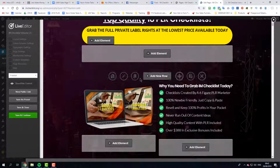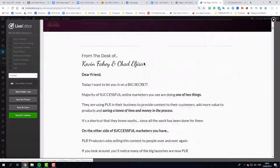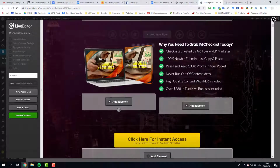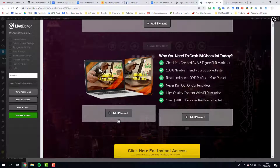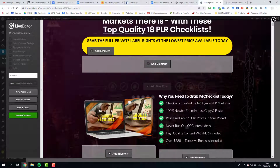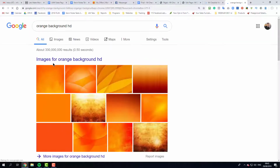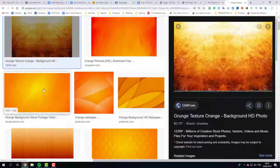Okay, the last thing I will do with this, I'm going to put in the content here, but because I've got an orange kind of freckle here, I think it's a nice cover design, but the background design is probably not what I'm looking for. I could probably change that to make it better. So I can simply go to orange background, HD, and I could find some stock images or anything like that that could work for this.